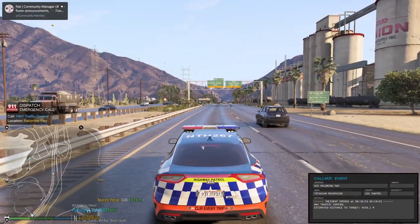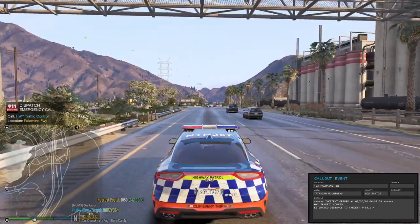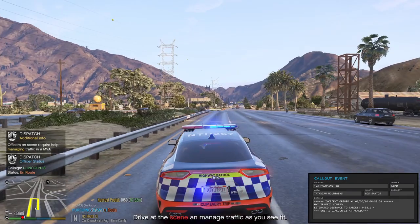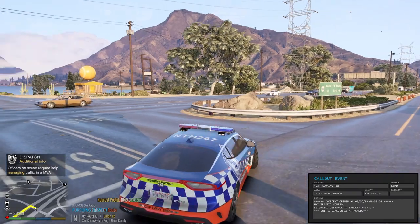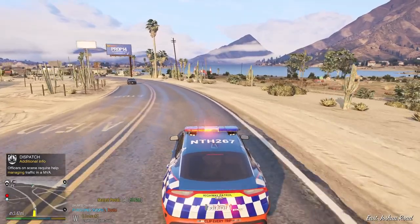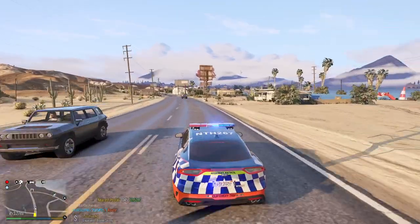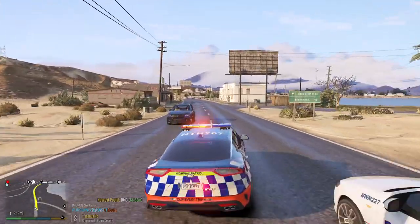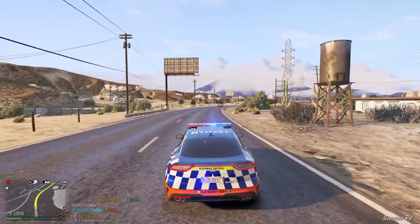Okay, guys, so we've just got a call for highway traffic control, so let's go. North 267, responding code red. 10-4, en route, responding code 3. Okay, so officers on scene require managing an MVA. I reckon if we just go down these roads it may be faster just because there's gonna be traffic there due to that MVA, so we're gonna go this way. There's gonna be like a long pile up and there might be some smart asses honestly just going in the shoulder lane.